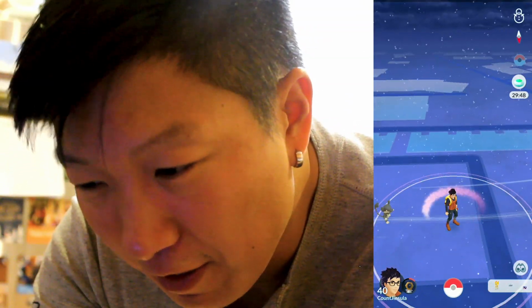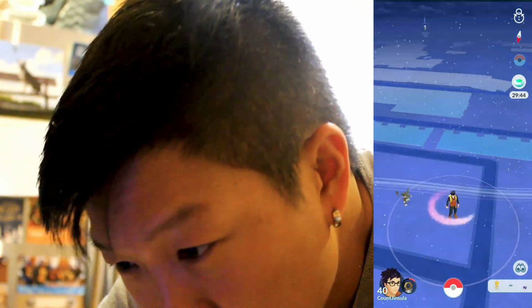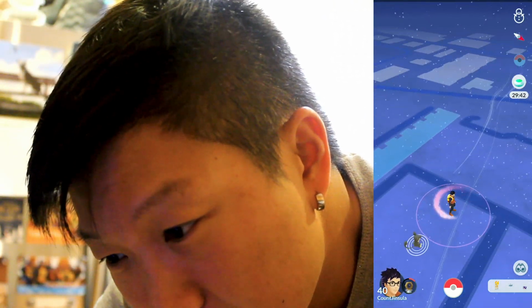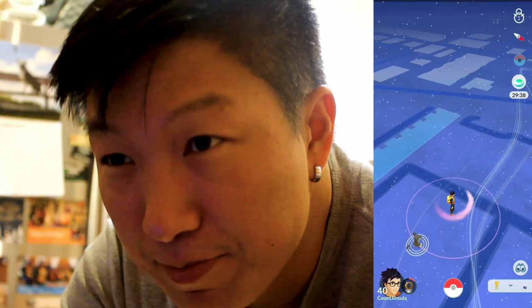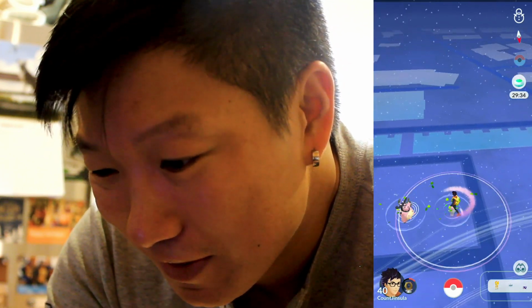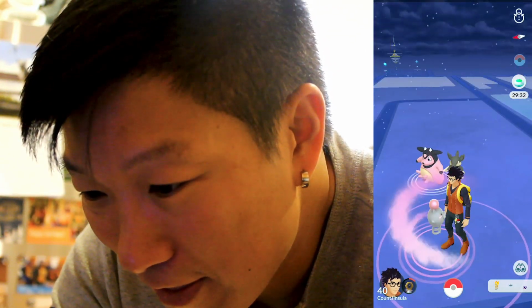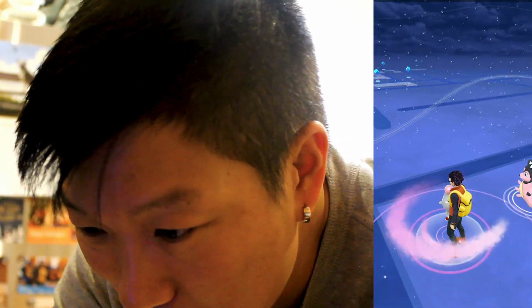So the first spawn of this incense is going to be nothing. I actually realized that it's snowing in-game, and this would have been the most opportune time to do a Meltan box, but mine is currently not available until tomorrow. And it looks like it's going to be Spoink. Is it going to be shiny? Nope, of course not.